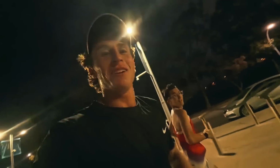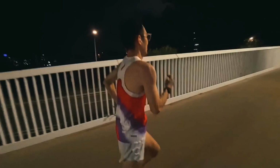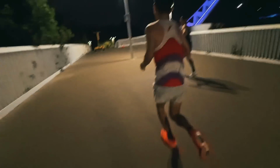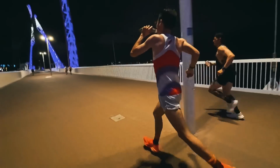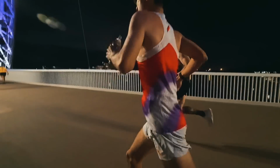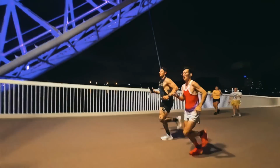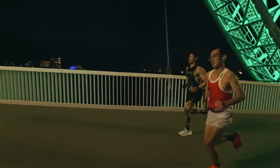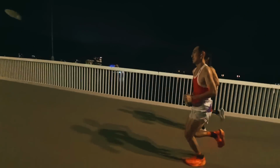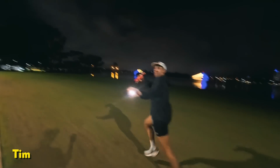Alrighty guys, so just 30 minutes in, looking good. About to cross the bridge again. Epic transition. Tim Cam. Now back to Sota.